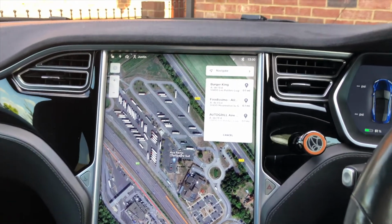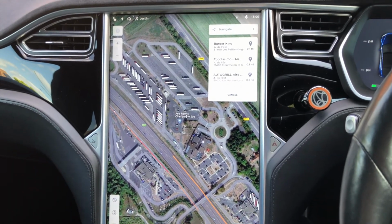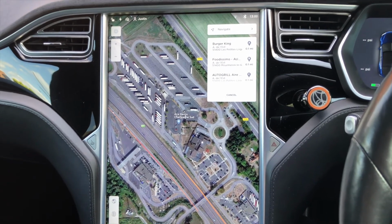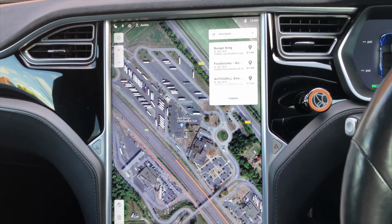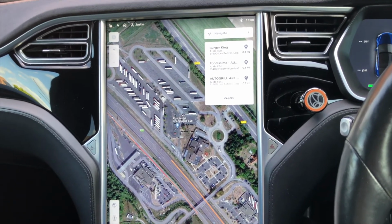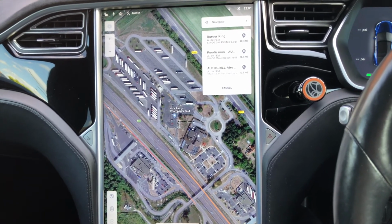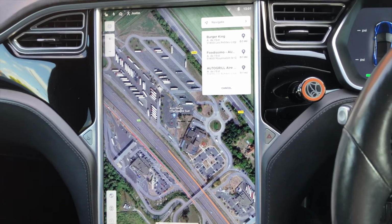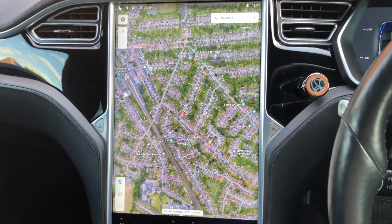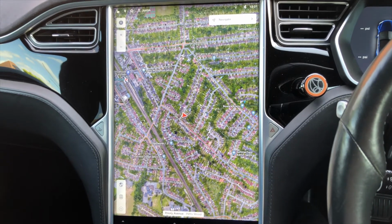I often think if the internal combustion engine manufacturers had been as innovative with their cars as Tesla's been, you would have had a situation where it would have routed you to the cheapest petrol station and things like this, or also bid for the best price for petrol en route. You can just see that. But there we go. Tesla's brought this at long last, and I think a quick explanation of why it's so good.